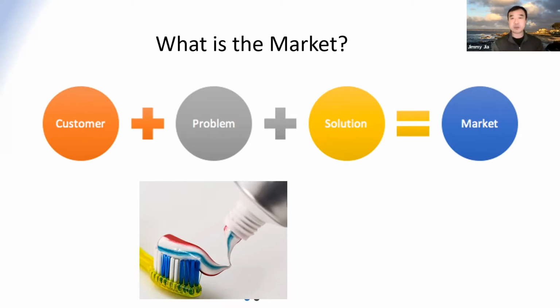Anyone want to popcorn out a couple of answers? Tooth decay. Tooth decay, yeah. What else? Wasting toothpaste. Wasting toothpaste. Yeah. What else? Visits to the dentist. Justine, what did you say? Visits to the dentist. Okay, preventing visits to the dentist. Nadia?